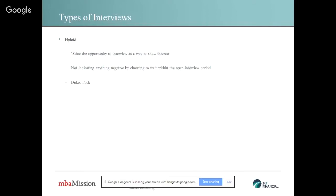So up through, let's say for Tuck, up through early January, you can schedule an interview. And then after January 5th rolls around, that deadline is gone. And then they will invite other people who have not come to campus for an interview. They'll invite you if they feel like your application was strong enough. But again, I always say with these hybrid types of interviews, where you have the open interview period, certainly take advantage of it if you can get to campus and you feel like you're strong in interviews. All right, so you've got the types of interviews in terms of how they will initiate or schedule interviews with you.